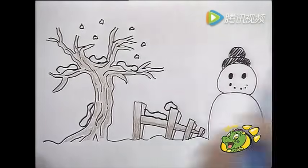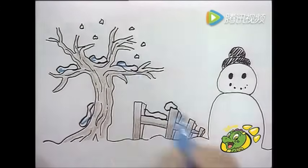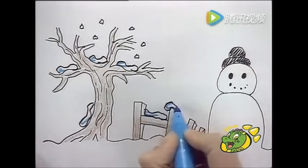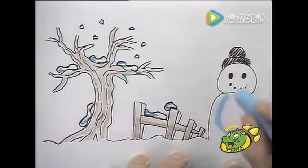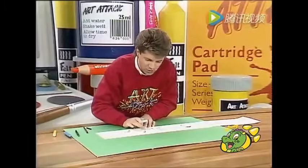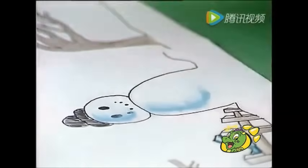And there's a good tip. If you draw little blue C's on the edge of your fluffy white caterpillars, it makes them look even fluffier. And on the snowman, put some blue chalk and smudge that over a bit. Real thick, fluffy snow there.